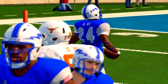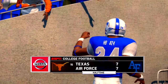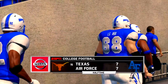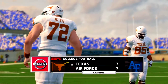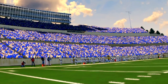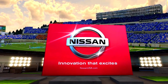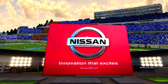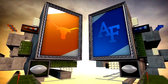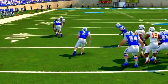So at the end of the half, we get a tie game at 7-7. We've played 30 minutes. Glad to have you with us on the EA Sports NCAA Football 14 Halftime Show presented by Nissan. Innovation that excites. David Pollack and I here in the studio to break down everything that just happened in your game.